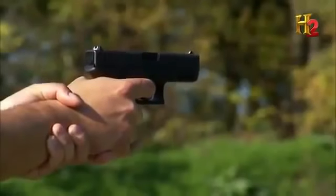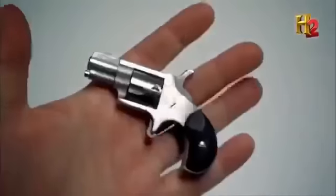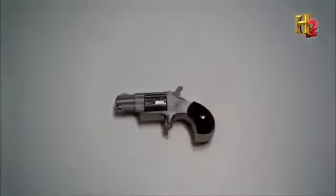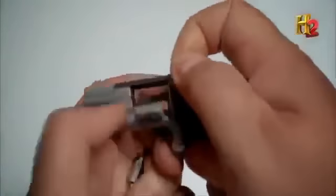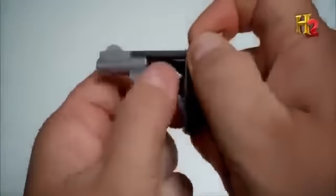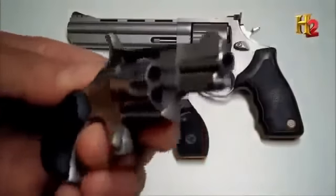Backup pieces are usually quite small, often less than 6 inches in length. But when an officer wants to go tiny, he or she can turn to the .22 short. The .22 short mini revolver is the smallest production firearm being made today. This tiny gun is only 4 inches in length, and it weighs just 4 ounces. It can be hidden almost anywhere on the body, even in places that you wouldn't even want to think about.